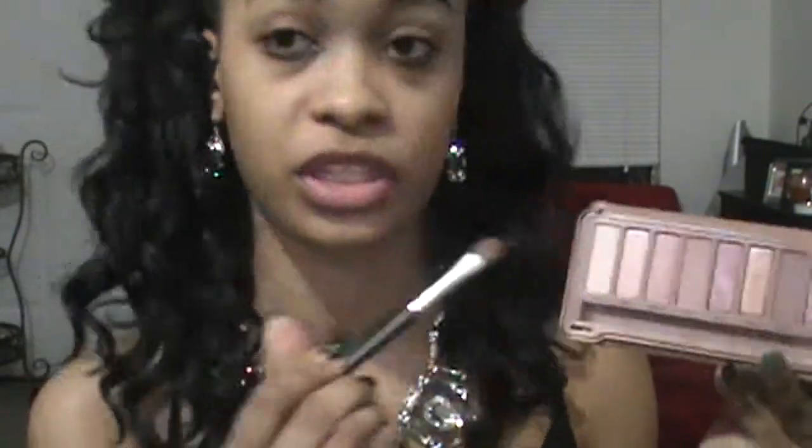So I'm going to adjust my camera so you're closer up to me and you can see more closely what I'm doing. Okay, so I'm going to go in with that very light color in the Urban Decay Naked 3 palette, which is called Strange. It's a really pretty nude color, but it also has hints of pink in it, which is kind of weird, but I like it all in all. And I'm going to use this to highlight my brow bone.